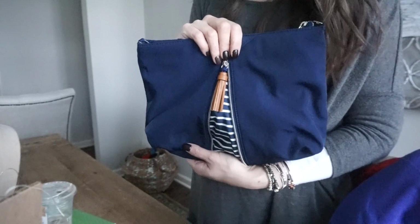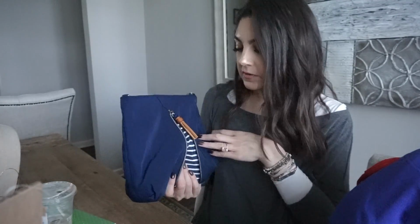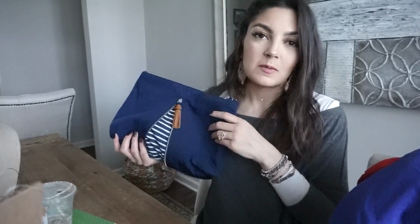So did I really need the same bag in another color? No, but I'm gonna leave the black for the fall and winter, and I'm gonna use this more so in the spring and summer, and I love anything with this saddle color. So I love this, and if they're gonna continue to incorporate this in future lines in different colors, it's pretty safe to say that I'm probably gonna have an embarrassing collection of crossbody bags.